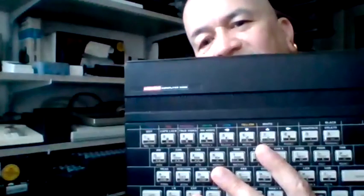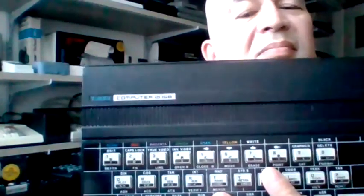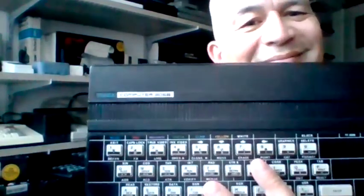Okay. Wow, look at that. That's really sexy. Yeah, exactly. Very nice. That one is the very same as mine. Actually, both are manufactured in Portugal, but then the first one has had some internal change made in Poland.